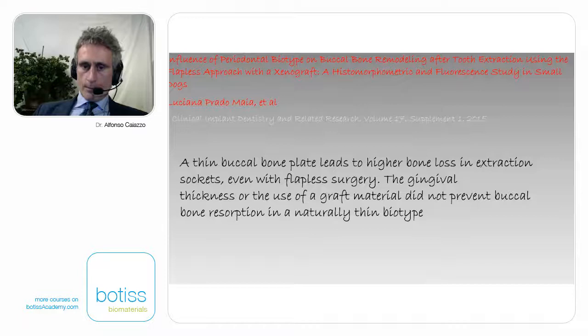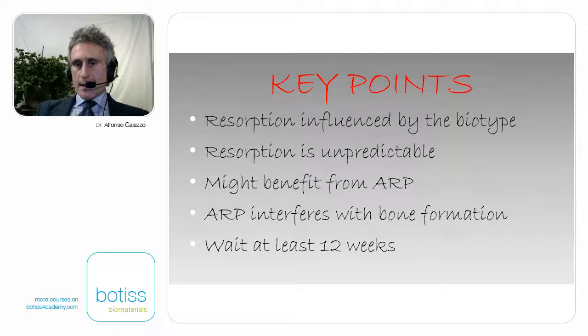So let's look at the key points we discussed so far. We know that the resorption is influenced by the biotype, as we've seen in the previous slide, and that the resorption is unpredictable. We don't know when, how much, and if we get any. It might benefit from ARP, but I showed you that there is small evidence that it helps. And of course, ARP interferes with the bone formation in the socket. That socket has self-healing potential and will heal by itself. And even if you do some socket preservation procedure, you have to wait at least 3 months to get some benefit.